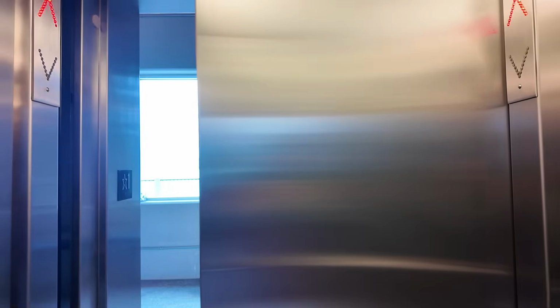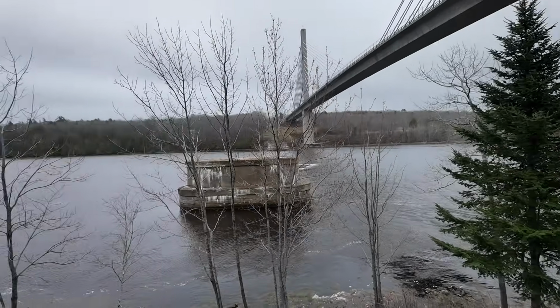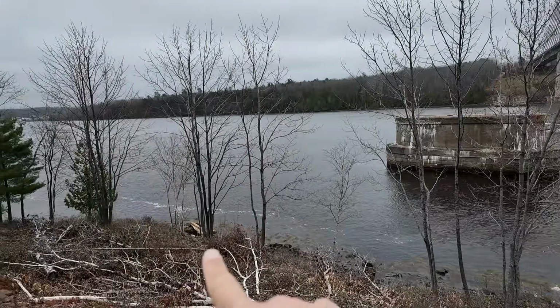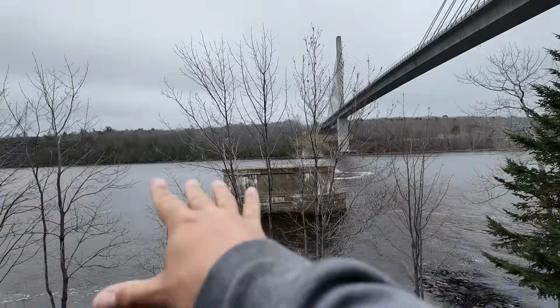All right, headed back down. We're back at the bottom. I'm probably not picking this up very well on camera, and it's probably kind of hard to explain, but there is part of the river, I'm looking down here, that is clearly flowing that way, but the majority of the river is clearly flowing that way.